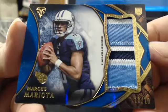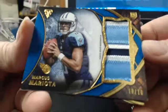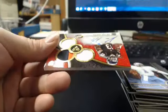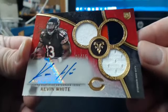Not auto, but really sick looking relic piece right there. 10 out of 10 from Marcus Mariota. And out of 15. First one at that. 1 out of 15. Kevin White. Triple relic auto. That's going to Chicago Bears.